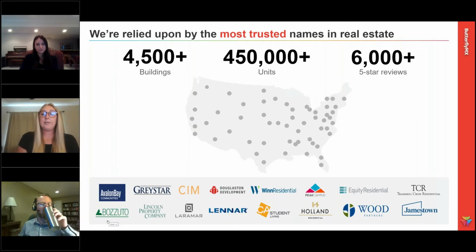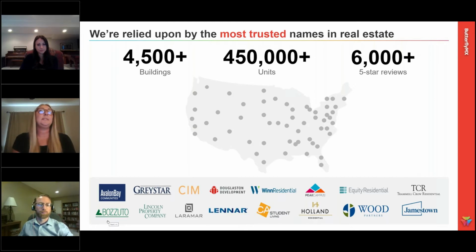Property managers really enjoy our online dashboard with features such as simplified directory management and time and date stamped photos for added property security. And as you can see here, we really do rely upon the most trusted names in real estate, and some of those partners include Greystar, Avalon Bay, Wood Partners, and more.